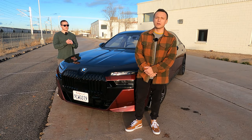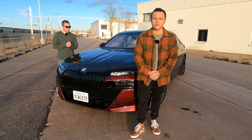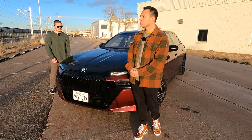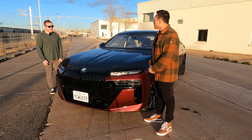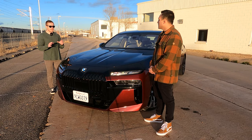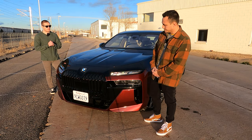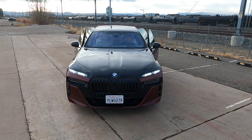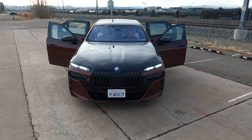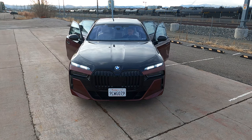Now let's talk styling. Obviously, that's part of the slew of updates for the new generation of 7 Series. It's been updated with BMW's latest and ugliest design language. But I mean, what do you think? Yeah, I love and hate the design. For one, I absolutely hate the front end, as most people do, because it's a part of BMW's, like Chase just said, very ugly design language. The active front grills are cool, though they open and close, but I think it's really bad design, and I just don't think it looks good.